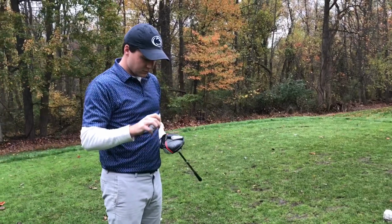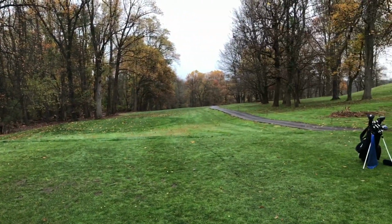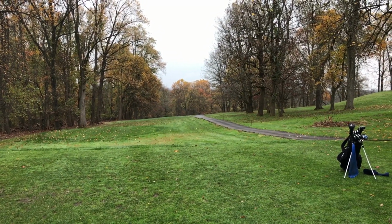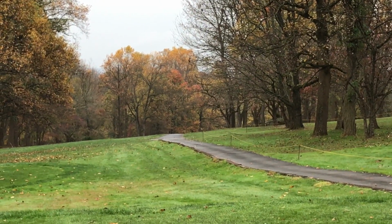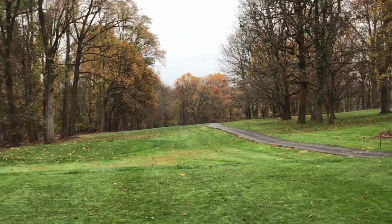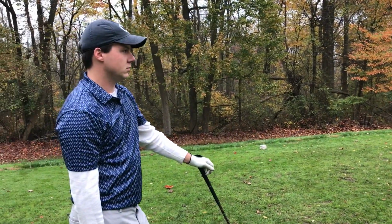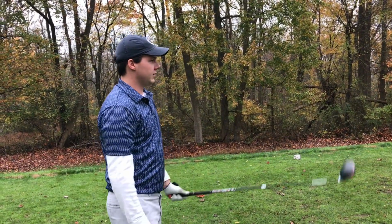Alright, we're on 13 tee box. It's a 367 yard par 4. Again, a very tight corridor, but luckily it opens up and moves over to the right, dogleg right here, so with Nick's fade slash slice that's working these days, might be perfect. I mean, may as well play it to my advantage.